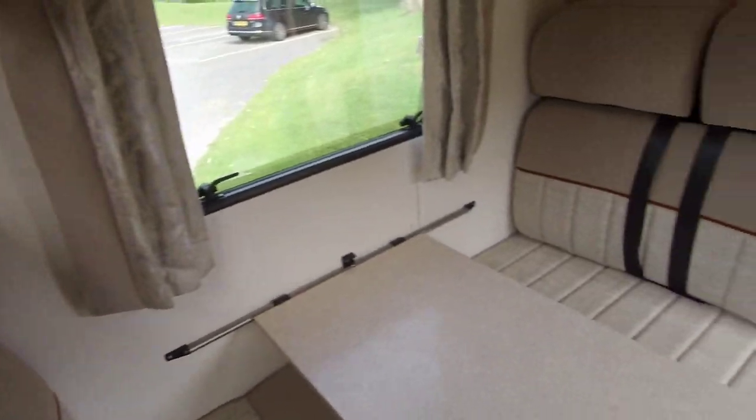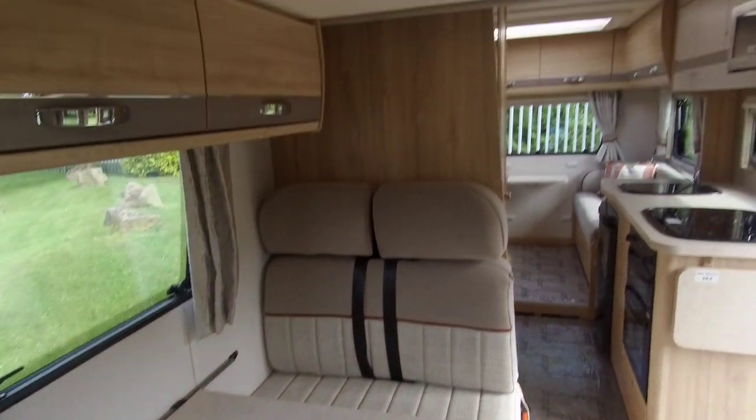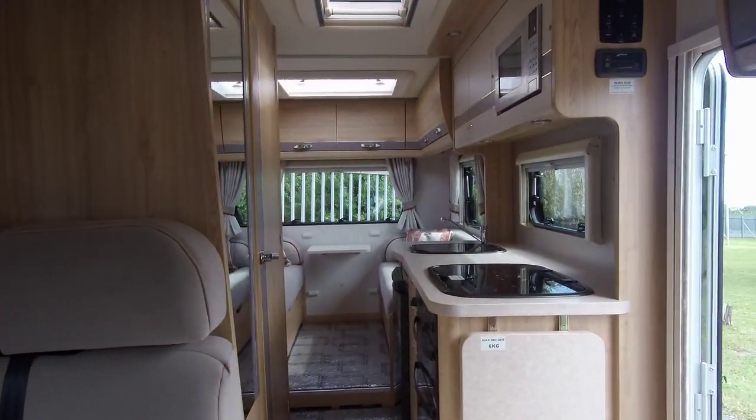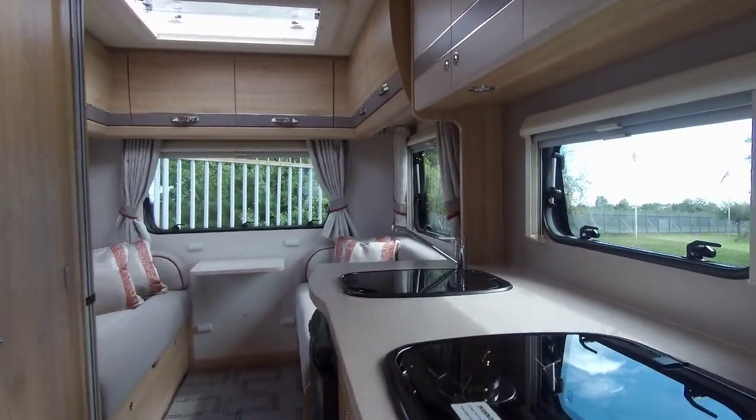This motor comes with the manufacturer's warranty remaining and has travelled 5,373 miles.